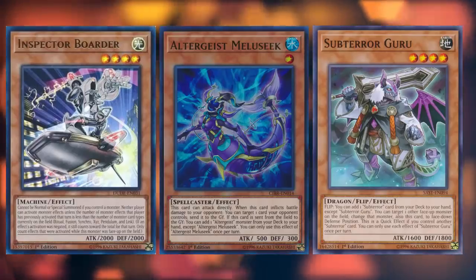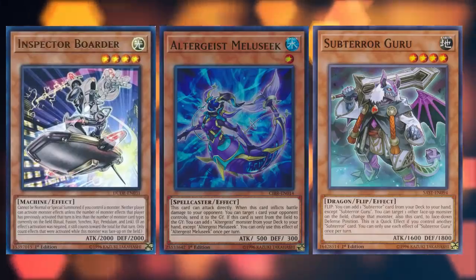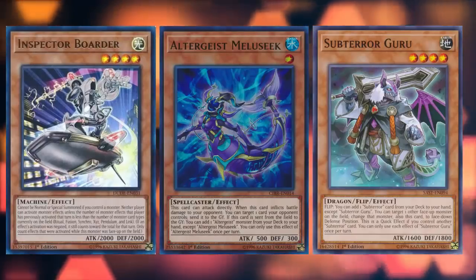Also, when Guru flips over something like There Can Only Be One, that's not very effective because Inspector Boulder is a machine type monster, so if you're just splashing it into a deck, it's very unlikely that it's really going to stop you all that much.